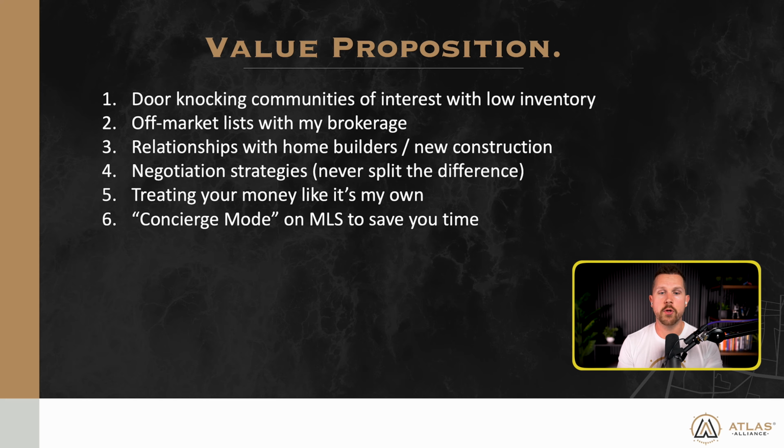And then lastly, we talked about concierge mode on the MLS, making sure that I'm going to save you time as the buyer. I'm going to filter out all the distractions, all the nonsense, all the things I know aren't going to be the right fit, so that you only see and spend your time looking at the ones that do meet your criteria.